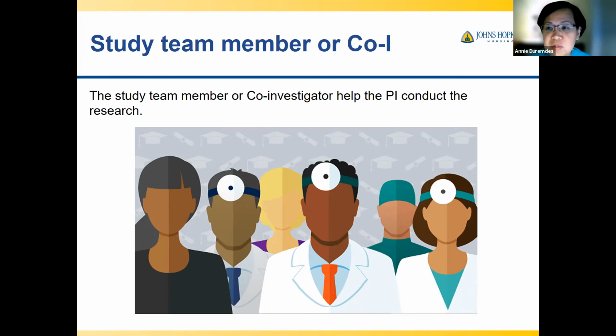Oh, that's really good information for those who are interested to be part of a team or to be a co-investigator or then hopefully become a principal investigator. So this is really comprehensive information that you just shared, Heather. So is there anything else you'd like to share about IRB 101?